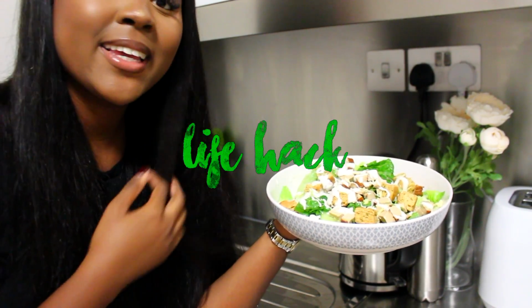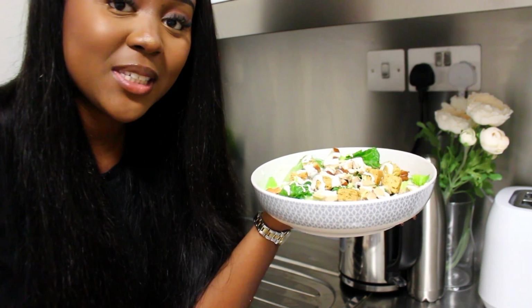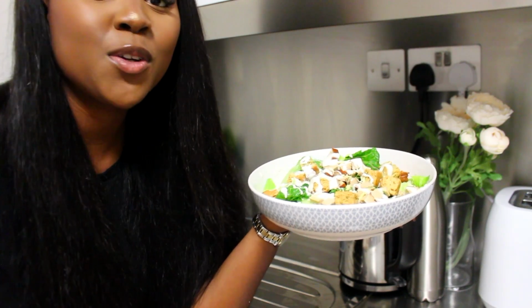And a little life hack is that if you have loads of veg that you haven't used up for dinner, you can just chuck it into your salad for lunch the next day, and it means that you're not wasting your food.